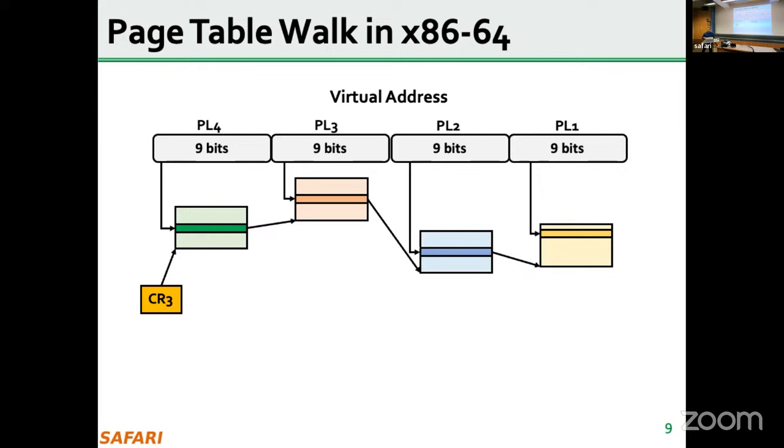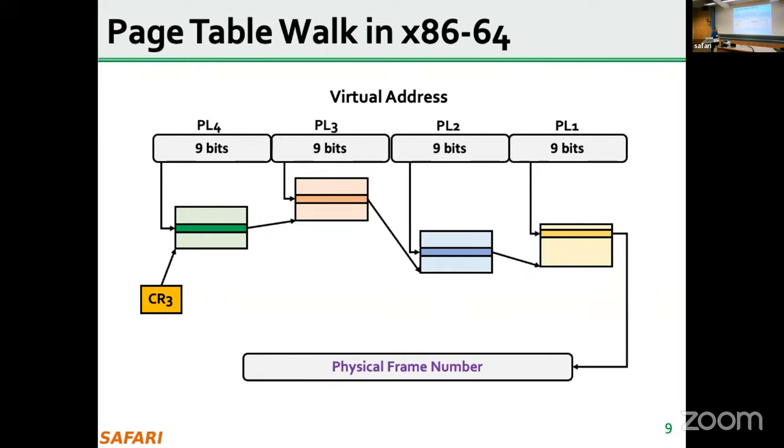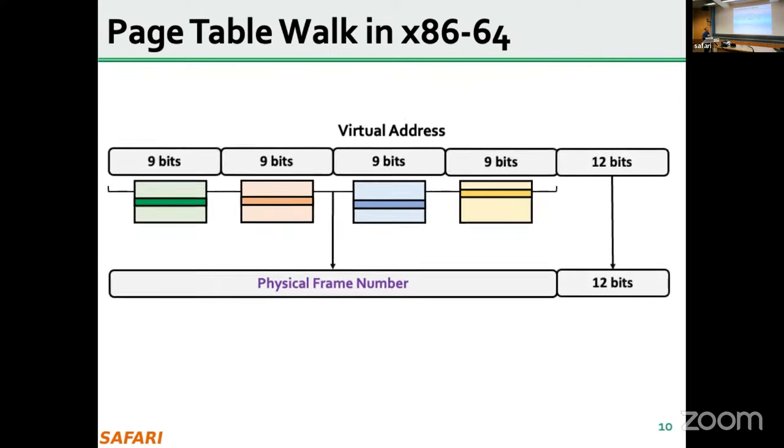When we reach the leaf of the tree, we do not perform another recursion. We directly find the physical frame number. So we form the physical address using the physical frame number and the page offset. In the case of using 4 kilobyte pages, the page offset is 12 bits.